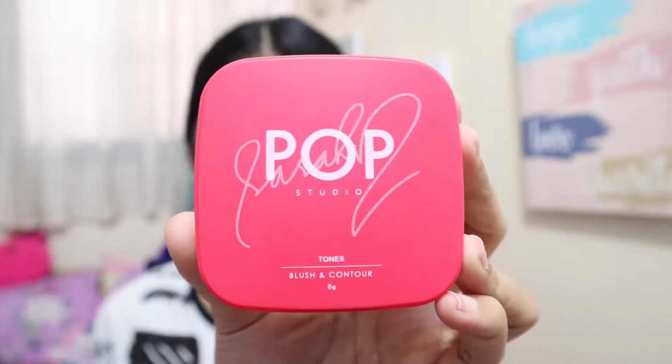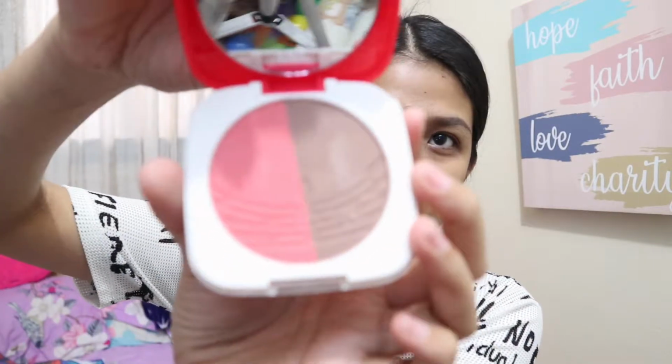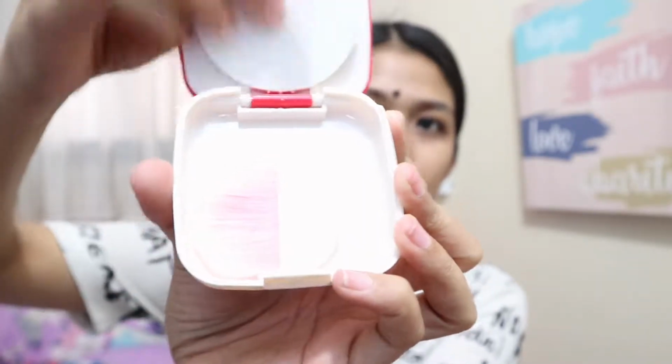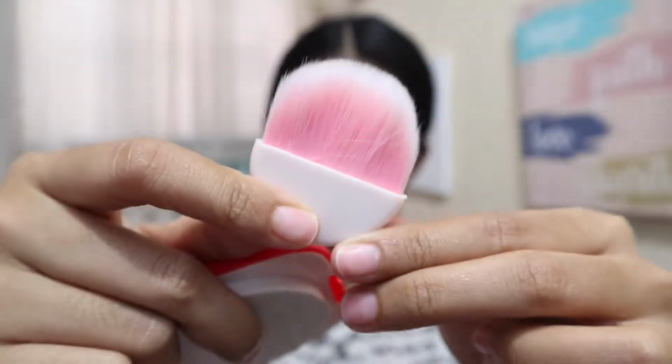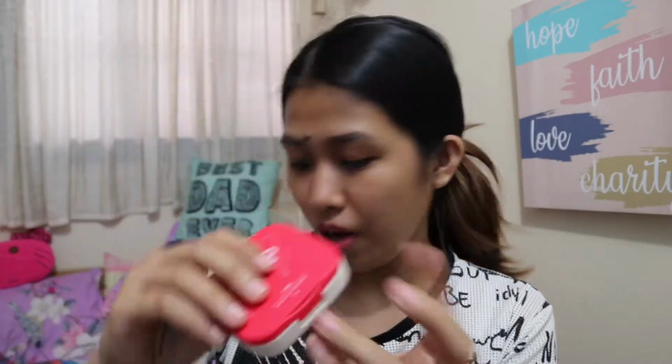Tada! Yan siya. So, meron akong blush and contour. Ito yung tsura niya. And, ito siya sa loob. Pag in-open mo, ganyan yung itsura niya. Yan. And then, meron din siya sa loob na kasamang pang brush na super cutie tiny brush. Ayan. Ito sa loob. And then, may mirror siya. Siyempre, ito yung mirror niya.